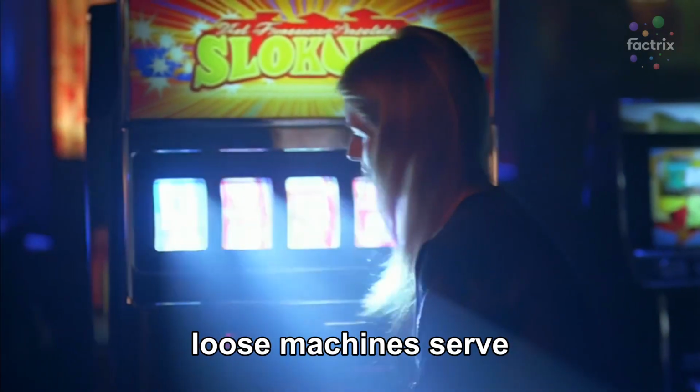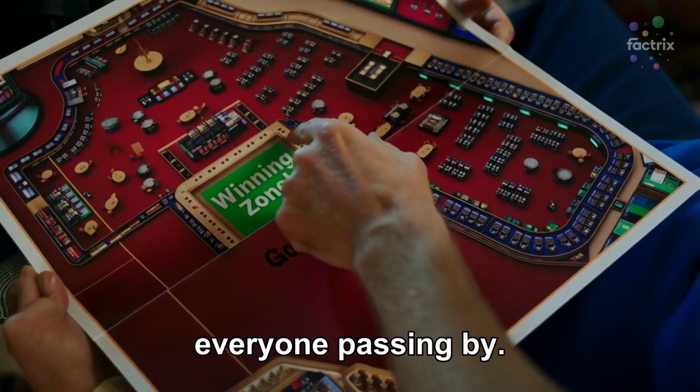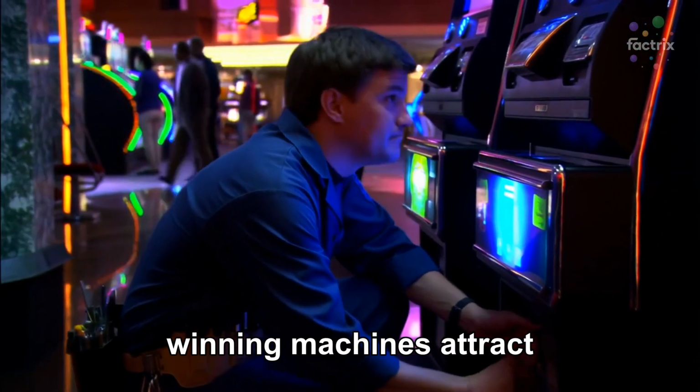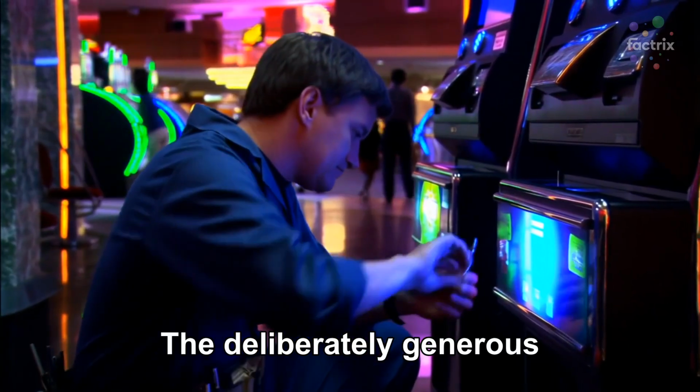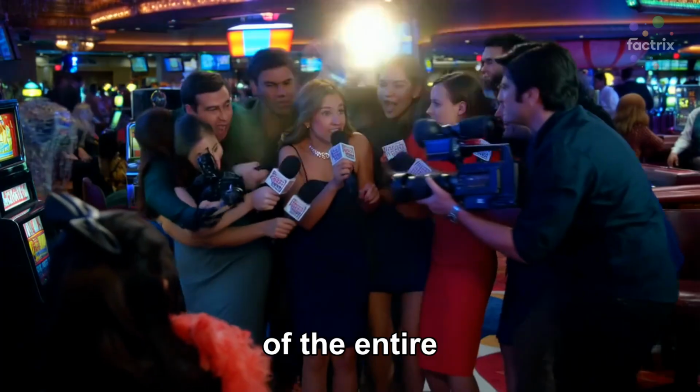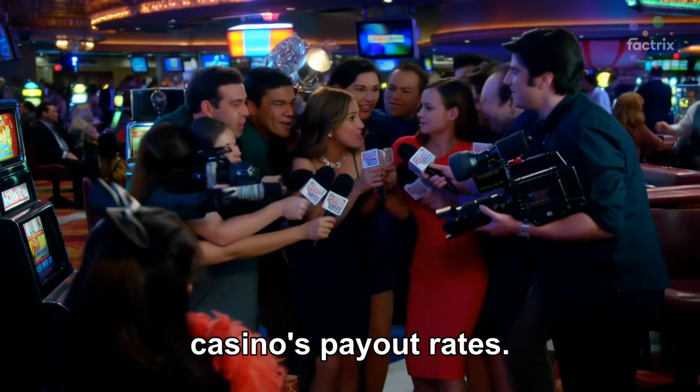The winners on loose machines serve as advertising to everyone passing by. The sound and lights from these winning machines attract attention and players. The deliberately generous machines in key locations shape perception of the entire casino's payout rates.